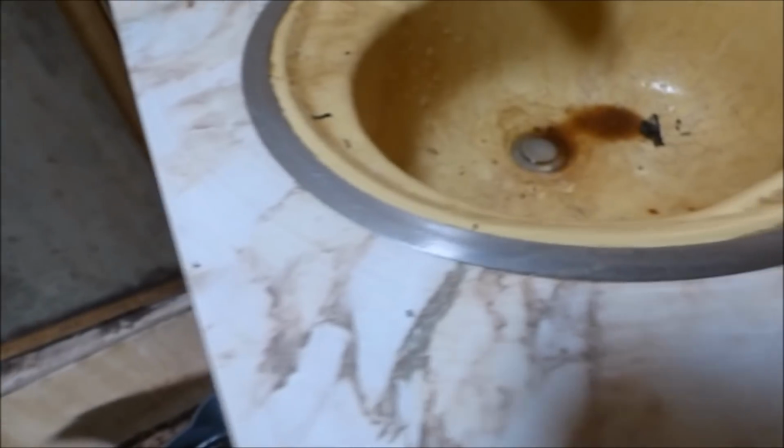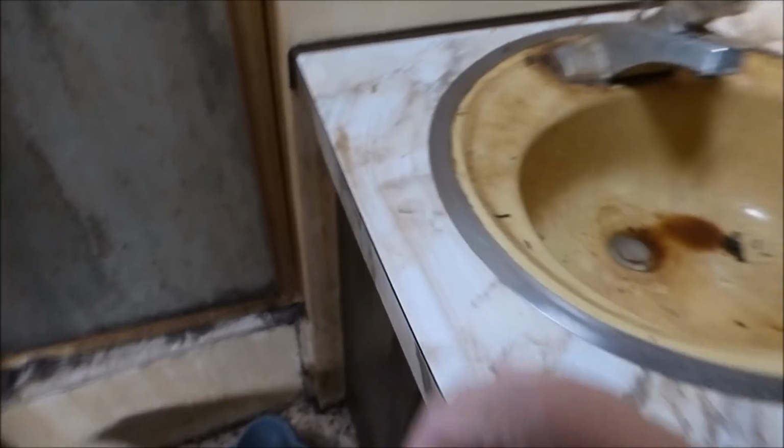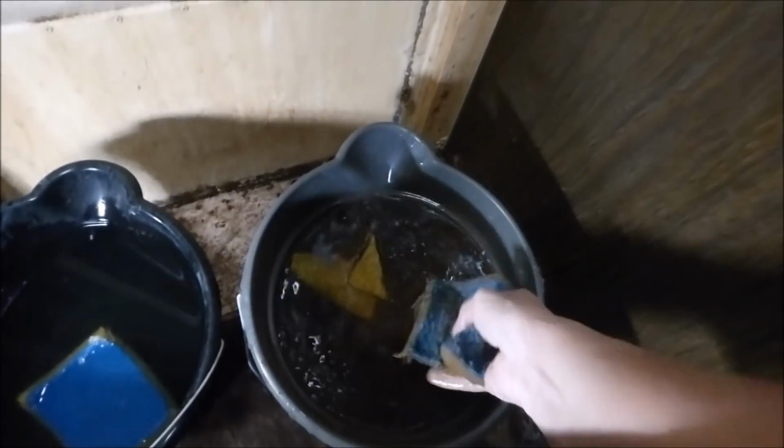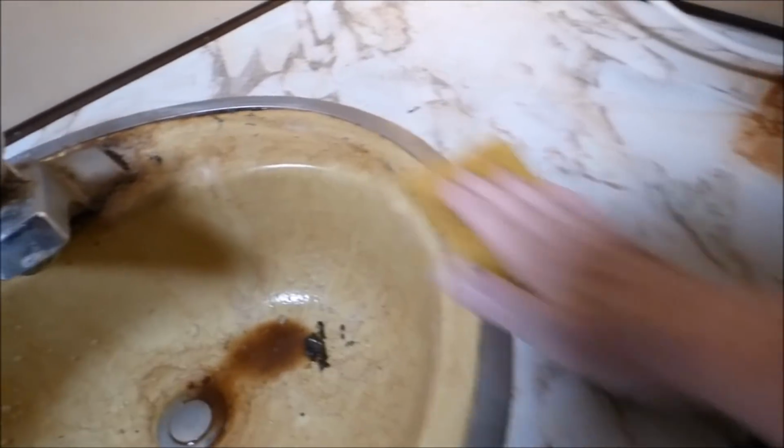Boy, is this dirty. And I am not going to paint the sink. I know a lot of people paint their sinks. But, you know, 2 years or so later, they start chipping. So I'm not going to worry about a yellow sink.